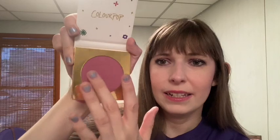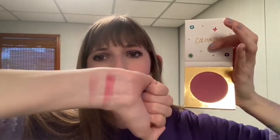We have Happiest Cruise, which is the one I'm wearing today. It's like the mauve shade. It's not what I was hoping for. I thought it was going to have a little bit more of a purple to it. It's, I don't know, kind of like your average pinkish shade. It's okay. It's not what I was looking for.